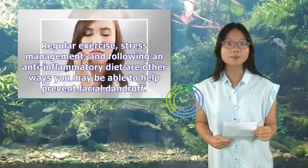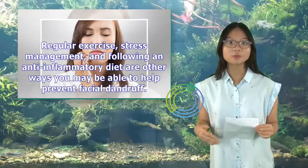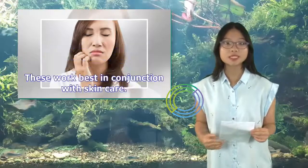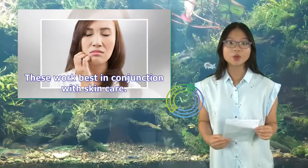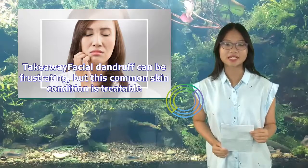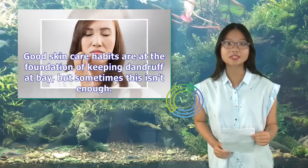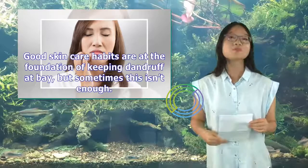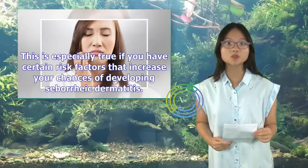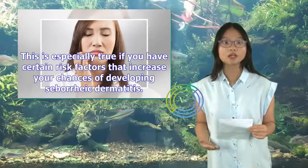Regular exercise, stress management, and following an anti-inflammatory diet are other ways you may be able to help prevent facial dandruff. These work best in conjunction with skincare. Takeaway: facial dandruff can be frustrating, but this common skin condition is treatable. Good skincare habits are at the foundation of keeping dandruff at bay, but sometimes this isn't enough. This is especially true if you have certain risk factors that increase your chances of developing seborrheic dermatitis.